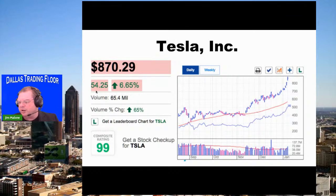It's up $54.25 today. Now, will it hold this 870? Who knows? I think it's pulled back about $20. I'm going to be putting my stop loss up to right about 800, maybe 795 or 799 tonight. I have them at 770 right now. I've been continuously moving up my stop losses. And as everybody knows that's been watching the show a while, I am a Tesla bull.